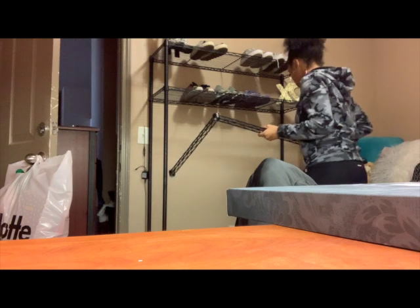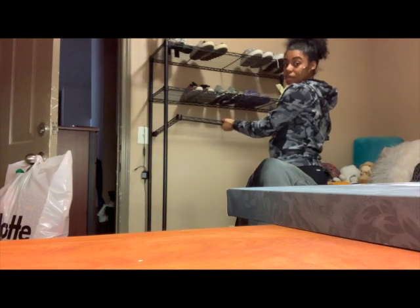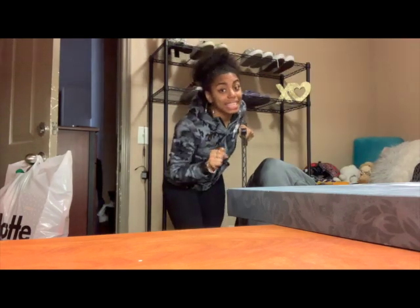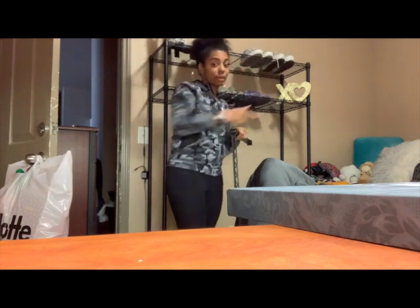So if you wanted to, you could include this right here, just to make a great little storage space or something. Definitely an idea. If you buy a storage unit, you can stack the dressers up and put them on here. Gotcha, sis.